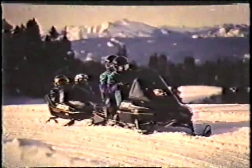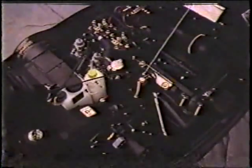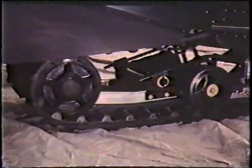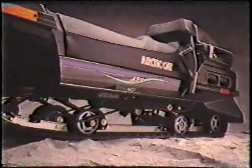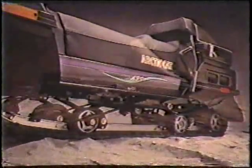Performance takes on a different meaning when the time comes to get the work done. Once again, Arctic Cat innovation and engineering leadership set the standard. Cheetah is top of the line, featuring a two-speed transmission, low gear for heavy loads, high gear for cruising, a liquid-cooled 440cc engine with electric start, an articulated rear suspension for increased load capacity, and a smoother ride on rough trails with a 16-inch by 156-inch track for great flotation.